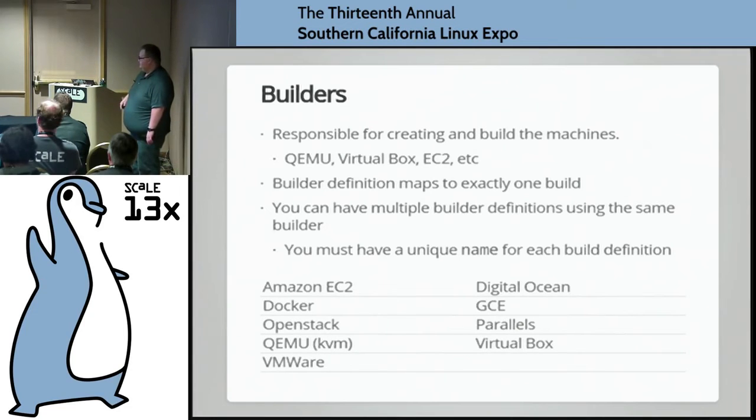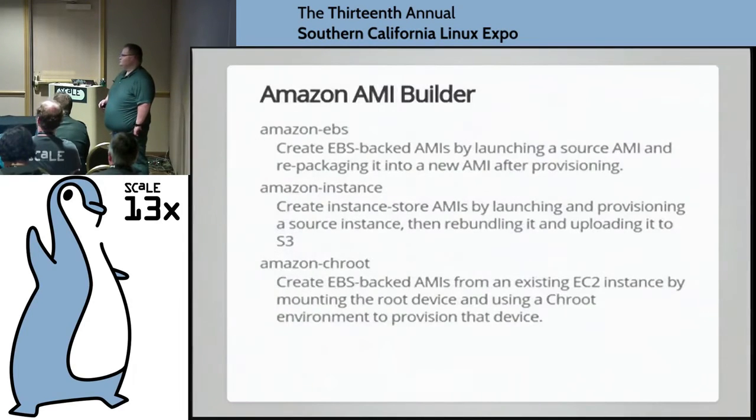Here's the list of all the builders that Packer currently supports. It's an open source project on GitHub. If you know Go, you can contribute. I know when it didn't have QEMU initially, someone else created a fork and pull request, created the basic QEMU support, and actually helped beta test some of those features. It's a great open source project. So it works out really well.